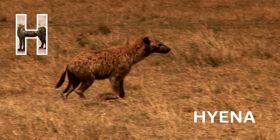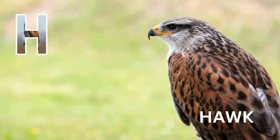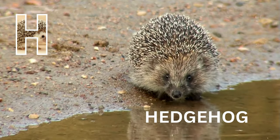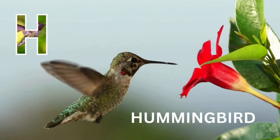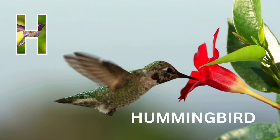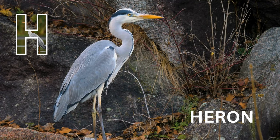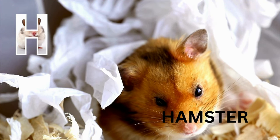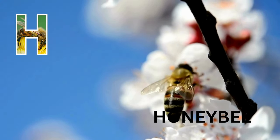H is for hyena. Hyena. H is for hawk. Hawk. H is for hedgehog. Hedgehog. H is for hummingbird. Hummingbird. H is for heron. Heron. H is for hamster. Hamster. H is for honeybee. Honeybee.